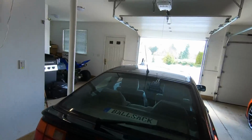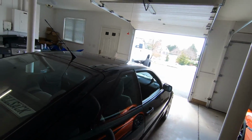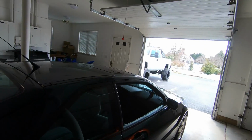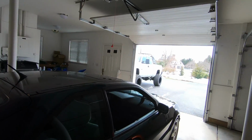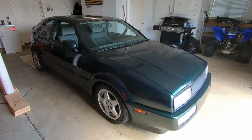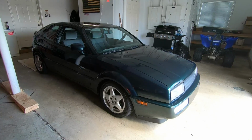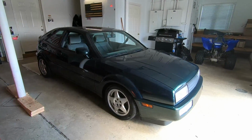It is a gorgeous day out. So there it goes. Overnight, you go from like 10 inches of snow, 30 degrees, to 50 degrees and sunny. Because it is sunny, we are going to take the Rado on its first ever drive after phase 1 of the Corrado project has been completed, which was a new suspension setup and new wheels and tires.